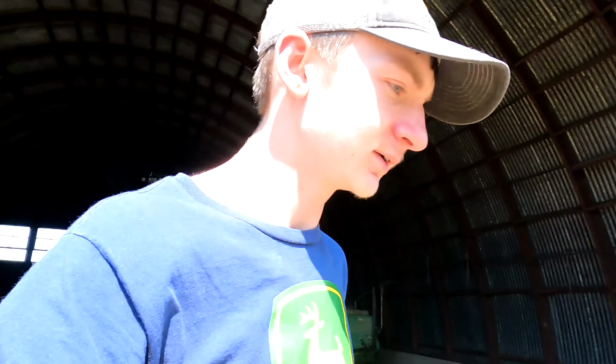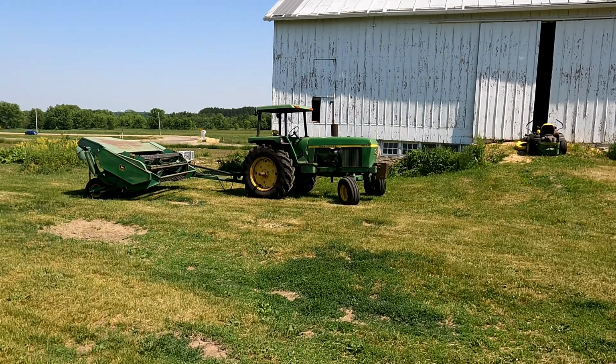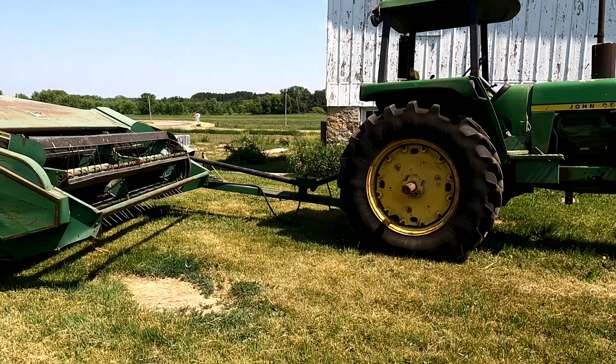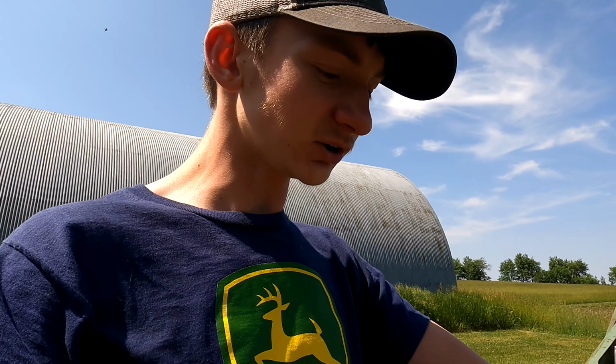But we do have the haybine sort of hooked up. We still have to hook up all the hoses and stuff, but we're hopefully going to be cutting it this weekend. But it looks like there's a chance of rain.